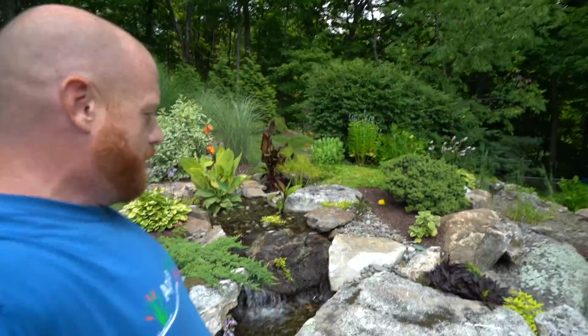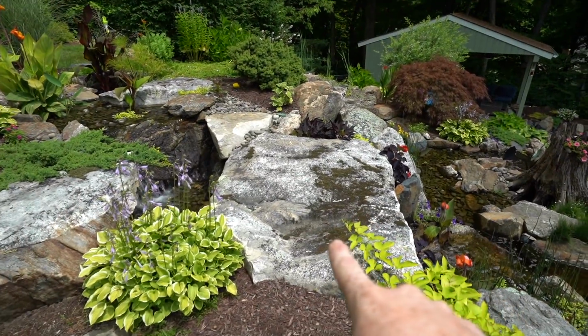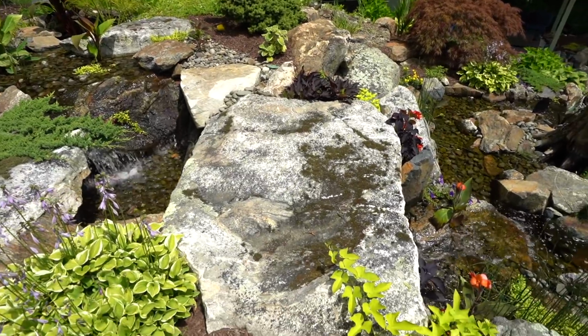And Tom saw a stone at the end of the driveway and he said, that's the bridge. I want that to be the bridge. So this was the choice. This stone right here. It's about 4 or 5 feet wide on the wide end. It's about a foot thick.